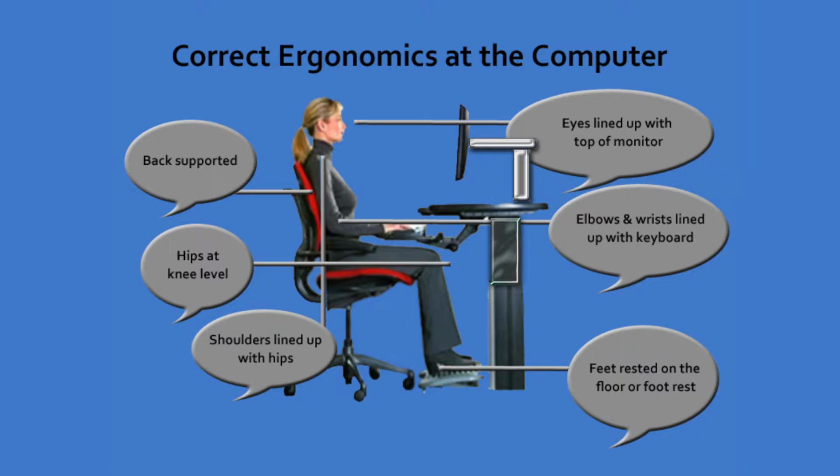Especially for you computer users, it is really important during the day to pay special attention to the way you sit in order to prevent any back problems. So here are a few tips about correct sitting in a chair, especially if you are a computer user. Number one is that your feet should be rested on the floor.